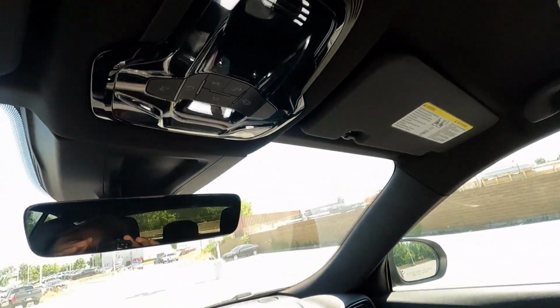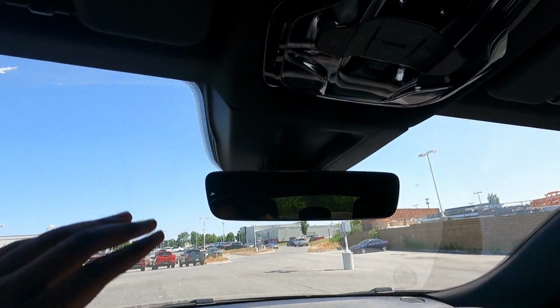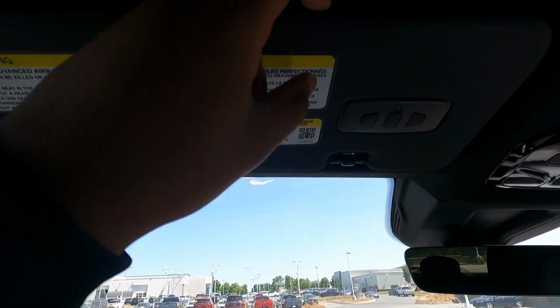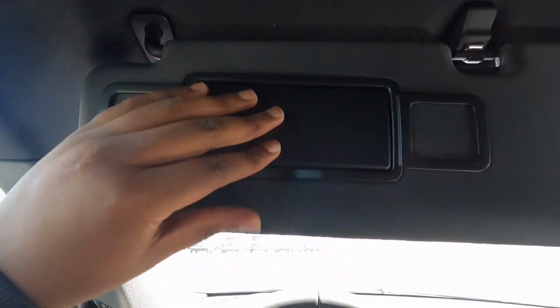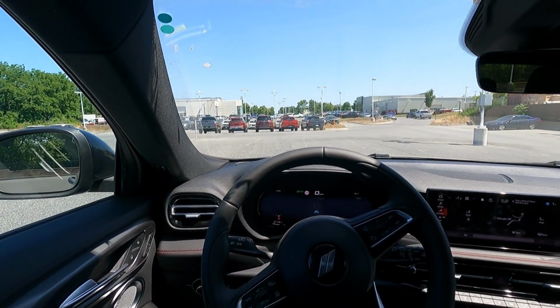So cool. Up top, you do have your telematic information for your SOS, LED illumination, auto dimming rearview mirror right there with a garage door opener up top in the visor. Those have LED illumination right here. But let's go and take the Hornet GT Plus for a drive and see how she does.